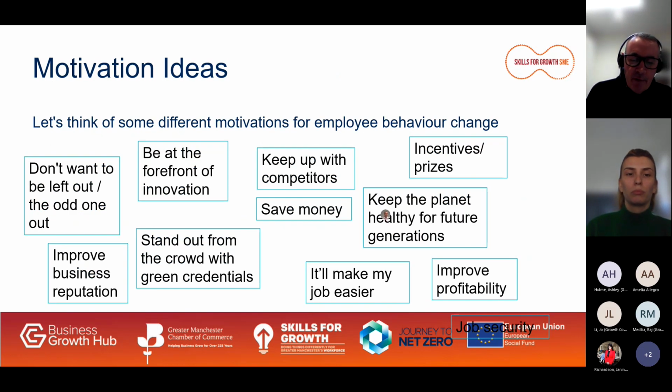Different people are motivated by different things. For example, finance managers would be motivated by profitability or saving money. So use profits and payback to promote carbon saving projects to them. Sales staff would be motivated by incentives and making their jobs easier. Green credentials and improved business reputation can make it easier to sell to customers. Other staff want to work for companies that are sustainable. Many people care about the environment, and it's a way of retaining and gaining new staff.